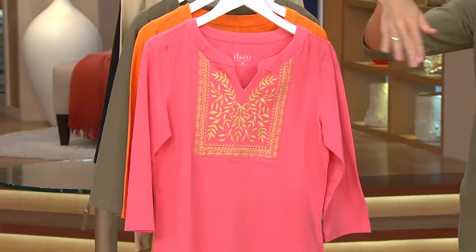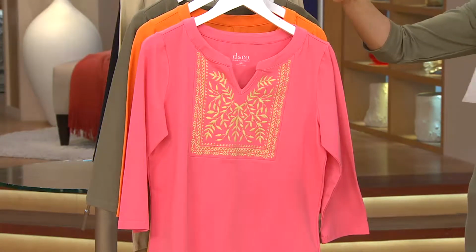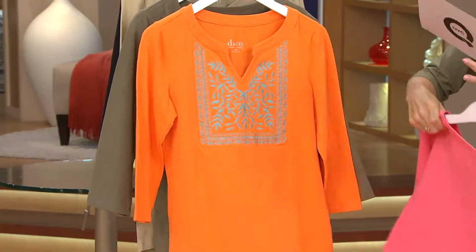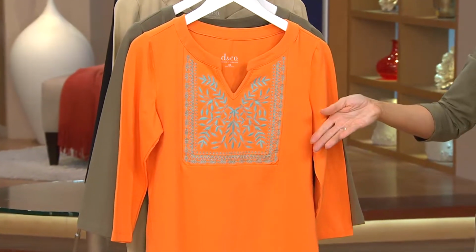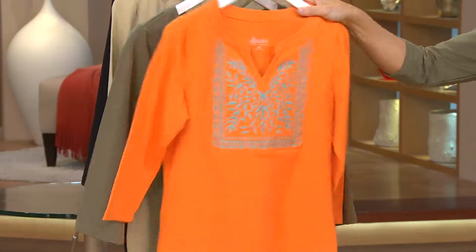And again, you look at the bottom of your screen and get a sense of which sizes, but I'll just let you know if it's like super crazy limited. This is the citrus orange. So pretty. Try a color that you've never tried before. At $27, you can roll the dice a little bit.